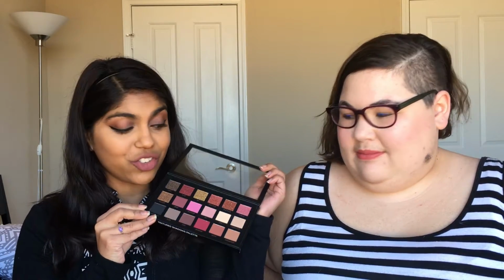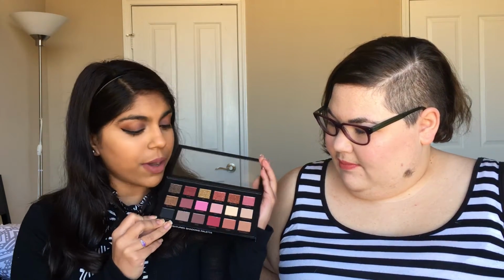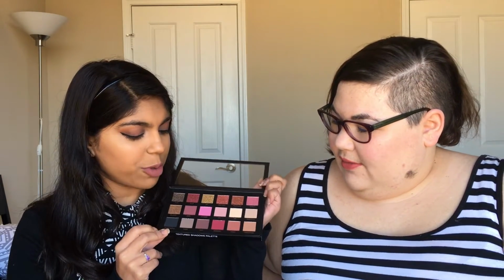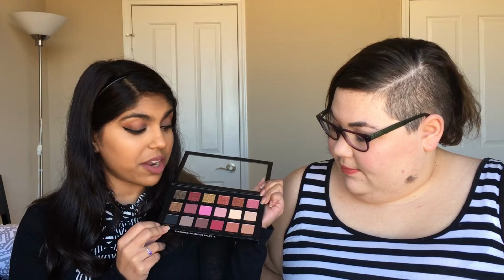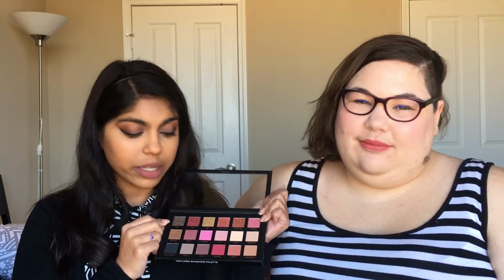So I bought the Huda Beauty Rose Gold Edition eyeshadow palette, which is gorgeous. It is very similar to the Anastasia Beverly Hills Modern Renaissance palette, but that's like her favorite palette right now. So I feel like it's justifiable for me to have another palette that's similar, that has darker shades, which is what I lean towards anyways. But it also has these 3D shadows or something. They're supposed to be really, really metallic, really, really cool.